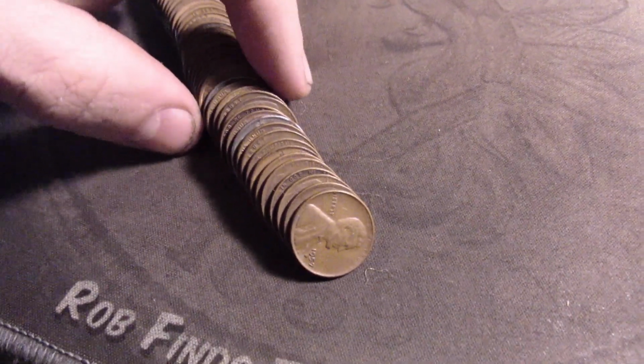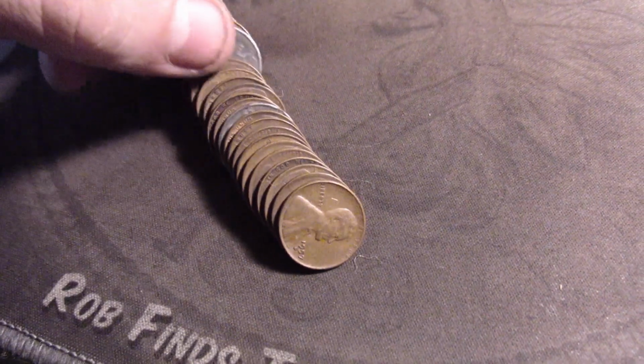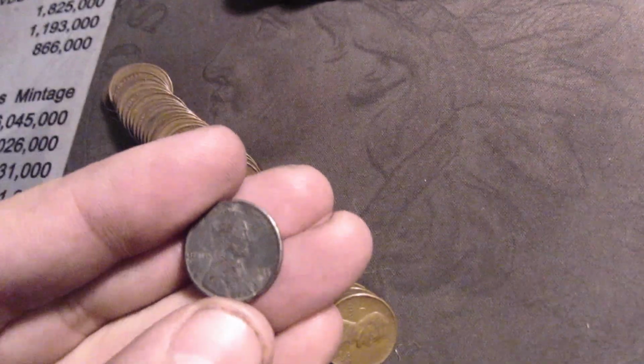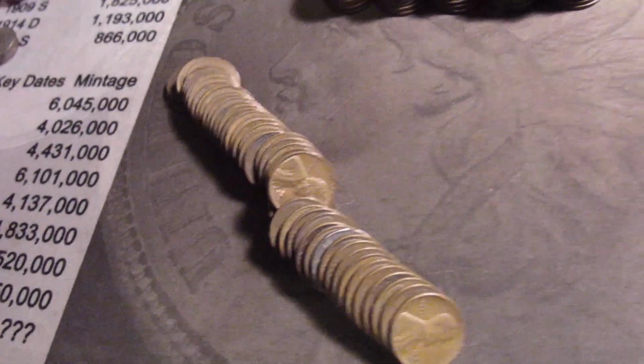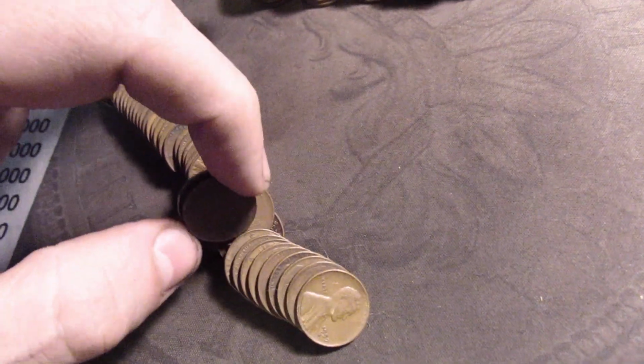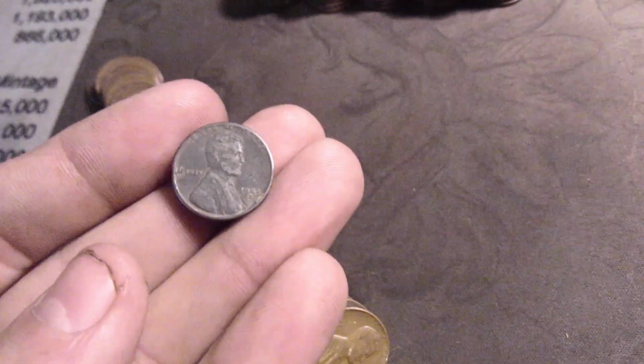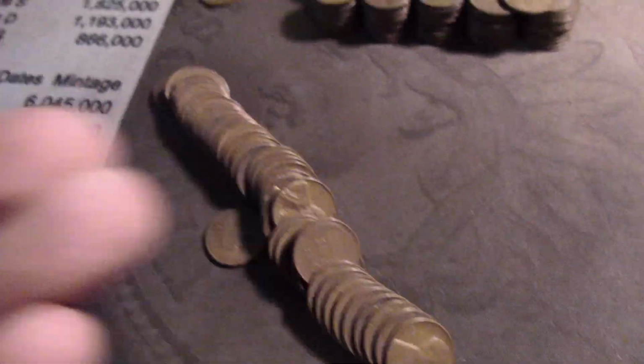Roll 13 is going to have 2 more steel cents in here. Here's one. Is there a mint mark? Yep, D mint mark. And one right here. Another D mint mark. 2 more steel cents.